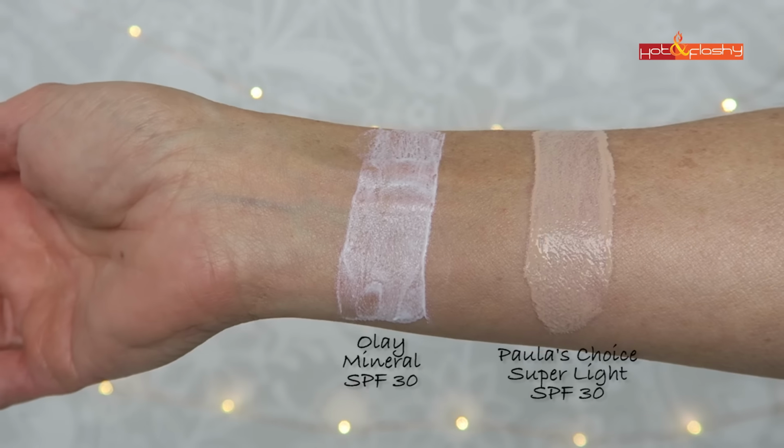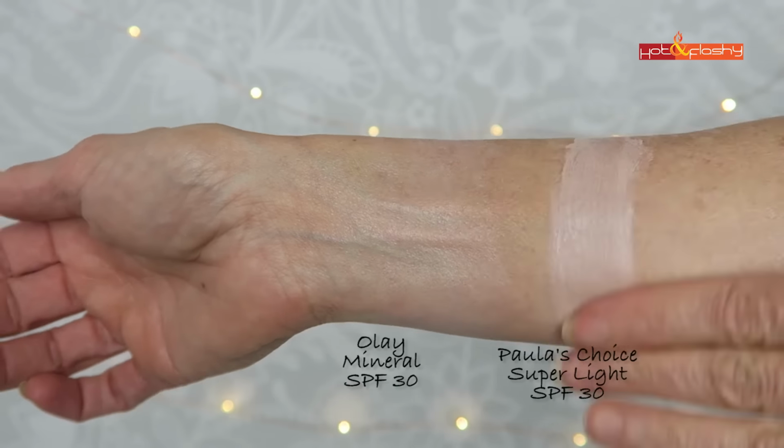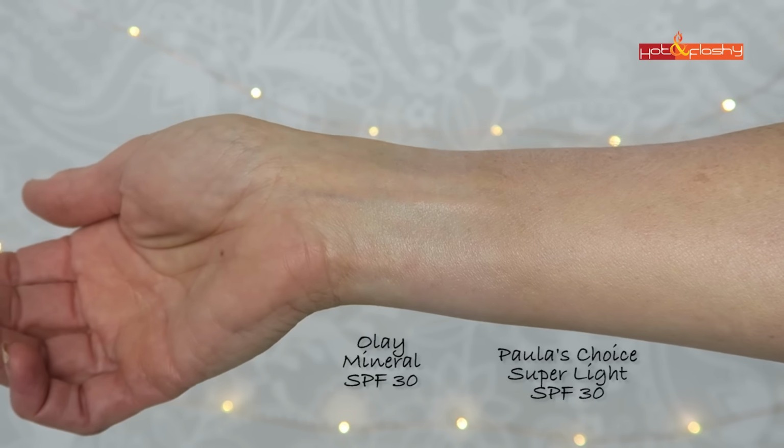I'll use this one to lighten it up a little bit. Here's what those two look like on the skin, and these both would be good for more normal skin. All right, and then the last category in the mineral sunscreens are mineral sunscreens that are great for oily skin people.